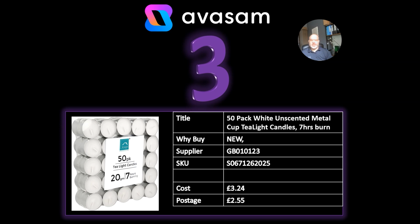Also with Halloween and things like that, people will put these inside the pumpkins outside their house or on their windowsill. So well worth having a look at this. I had a look round, and a pack of 50 unscented goes for somewhere around about $4.99 or $5.99. So you should be able to make some good margin from this.